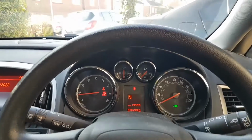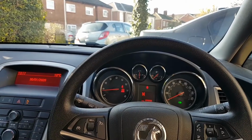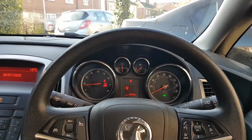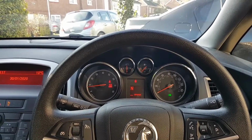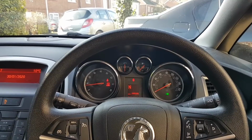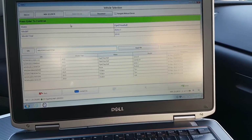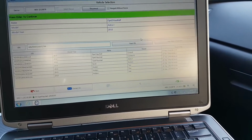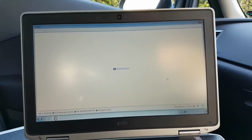Anyway, today, not for any particular reason, just because I haven't used it for a long time and I thought it would be interesting to use it today, we're going to be using the MDI, so we're going to get the laptop ready and give a scan, look at some live data, leave it running here for now to see exactly what happens and go from there. Okay, and here we have GDS connected, so Astra J 2010. So let's go enter. I hope the glare is not going to spoil the video.